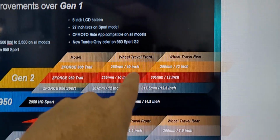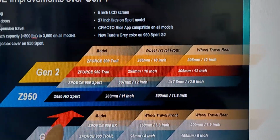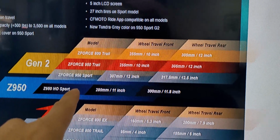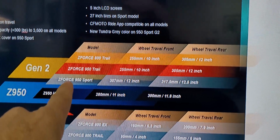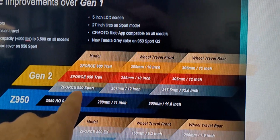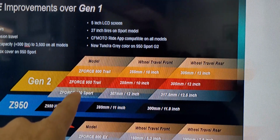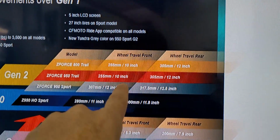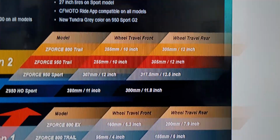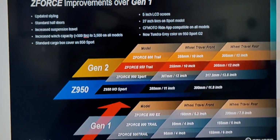So we're going to be making our shocks for these, and basically for all the new chassis. And then this is what I don't get, and I don't know how true this is. I'll have to find out once I get a vehicle. Right here, the Z-Force 950 Sport, which is 60 inches wide and the same chassis, but with 5-inch longer A-arms per side, has only 2 inches more in the front and a half inch more in the rear. That can't be true with 5-inch longer A-arms. So we will have to find out and see.